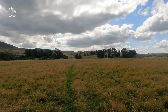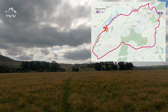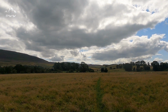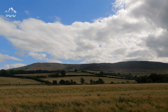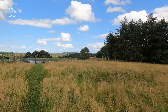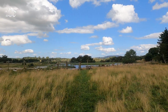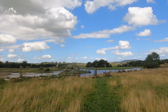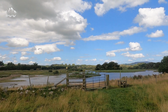We had a short walk down the road, single track. The only thing that passed was a tractor. We've come across the field here, got the backdrop of where we've been walking, which is rather spectacular. And we've come up to, what you see ahead of us here, the other side of the stile, we've come up to the River Coquet. So we are going to now be following the banks of the Coquet for some while.